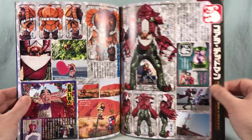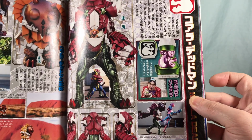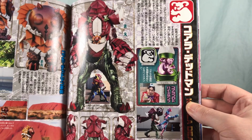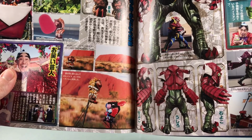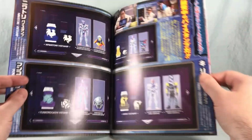So this is supposed to be Koala, and I love the Koala Vistamp. I hope that gets made available at some point, because I definitely need that. It looks great, fantastic color scheme. Really, really loving that. But here is the little Koala guy. So you can see down here the baby Koala and the baby Vice, I guess, have a fight at some point, which is pretty fantastic.